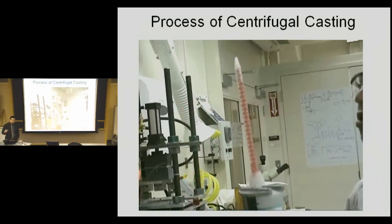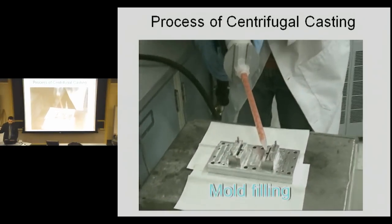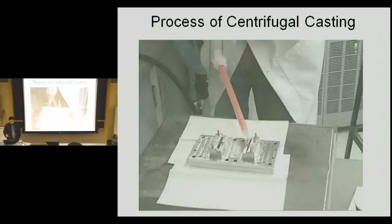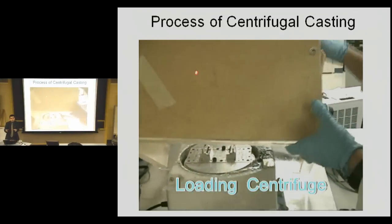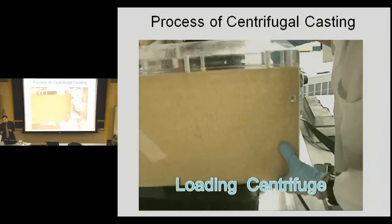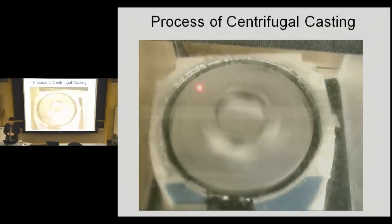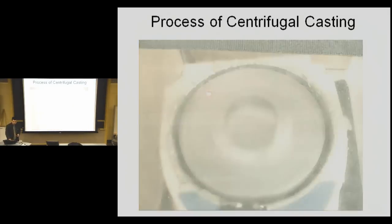And so this is a two-part solution. This is PDMS, Sylgard 184, if anyone's interested, the most commonly used material, going through static mixers and into different mold cavities. And this is a modified centrifuge, and we have this protective covering that we put on top of it. And now we're spinning, as you can imagine.